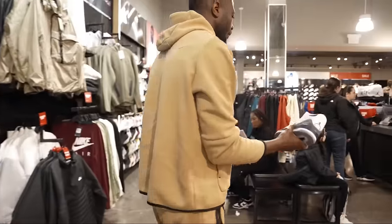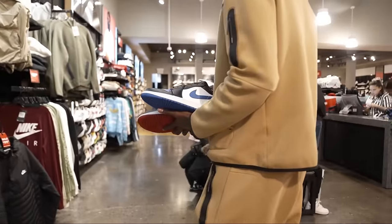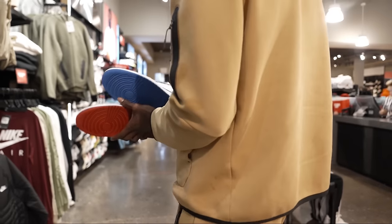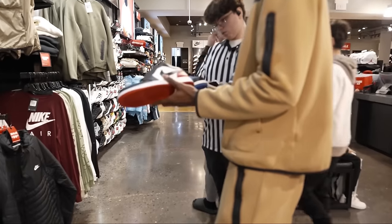Question for you. You guys got these in a... We have 11. 11? Let me take 11 in these. What about these? Do you guys have like a 12, 13, or 11 in these two?